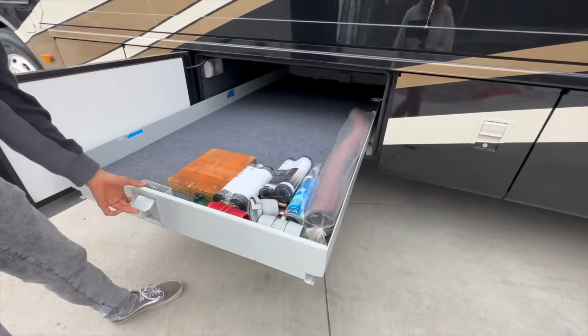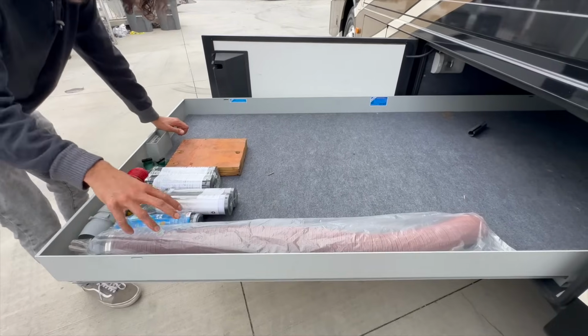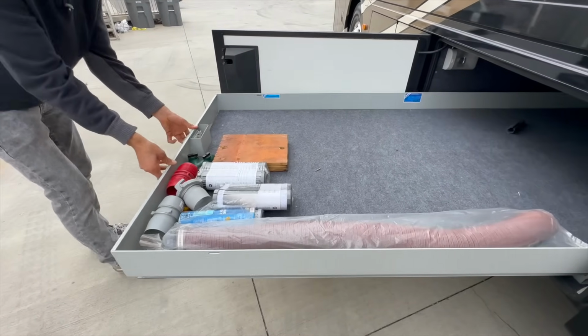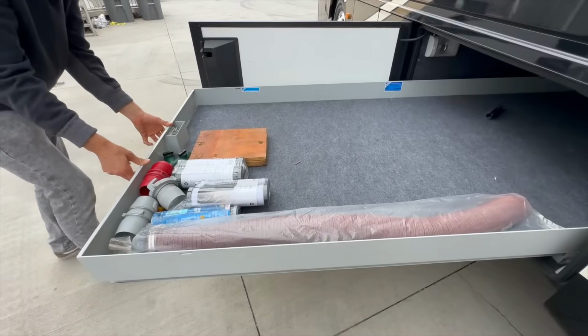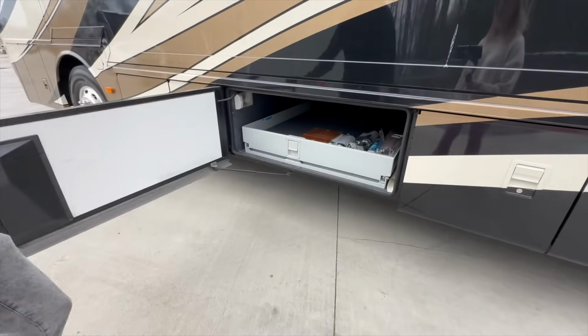Clean carpeting, and there's a bunch of extra goodies that come with this coach. Filters, extra sewer hoses, different types of connections in here, all goes with the bus. But I love this slide tray, super slick, very big. Again, just a nice clean compartment there.